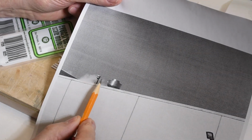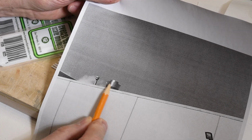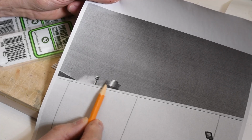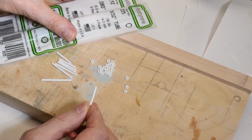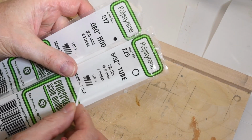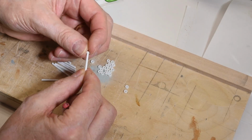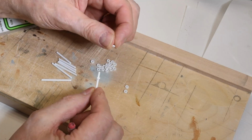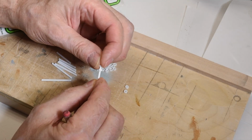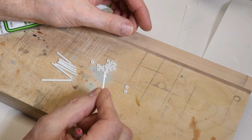So we're just going to make some of these vents here, just out of rod and tubing from Evergreen, just different diameters telescoped over each other. Here's a sample. Here's some 80 thou rod and 5/32 tube. So we just cut little sections with the eraser saw and sand them up. Don't get too particular about the width of them. It probably doesn't matter. You'll never notice. And then just glue them like that.